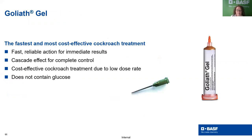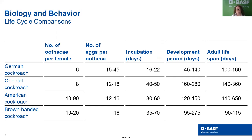I just wanted to go back to this slide, because I've just mentioned monitors. When you do a cockroach infestation, make sure you do put some monitoring traps down. Label them, mark them, map them if you can. Don't just throw them willy-nilly. They are your eyes and ears. I've done some really big jobs in the past, and the traps have told me which direction the cockroaches are moving.